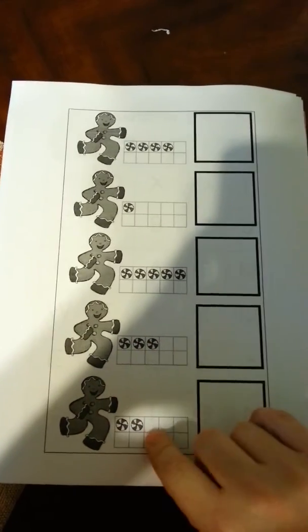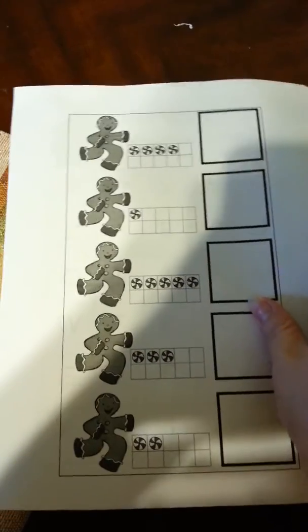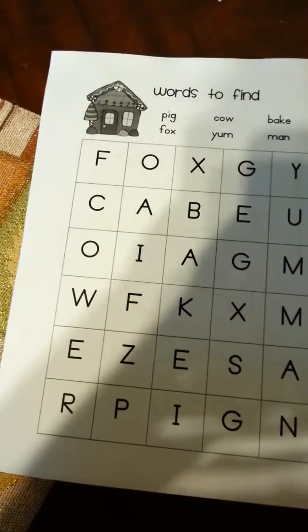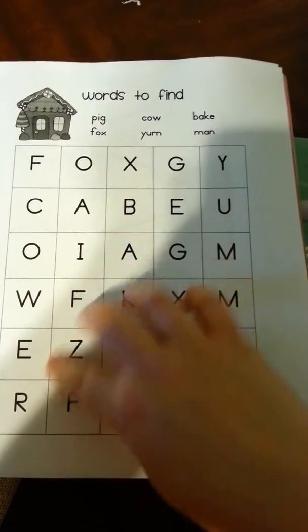He's also going to be doing 10 frames with little mint candies. So I'll be doing that so he can figure out what number goes here, and I'm going to have him write it down. And then he's going to be finding the people from the story pretty much on the puzzle.